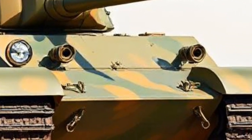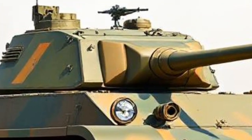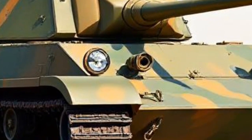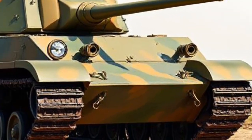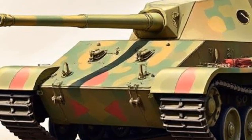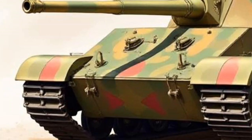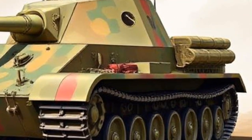Powering the 2025 M41 Walker Bulldog is a state-of-the-art hybrid diesel-electric engine. This new propulsion system provides exceptional torque and acceleration, allowing the tank to reach speeds of up to 75 km per hour on-road and 50 km per hour off-road. The hybrid nature of the engine also allows for silent operation modes, which are especially useful for reconnaissance and ambush scenarios. Fuel efficiency has also improved dramatically, extending the tank's operational range and reducing the logistical burden during prolonged engagements.